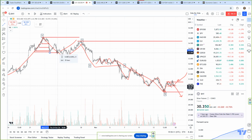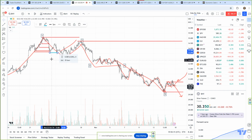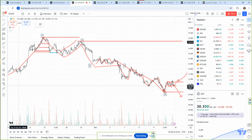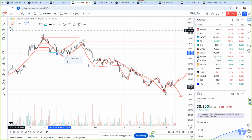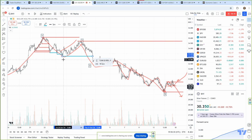Okay. And this is a unique low because it has not been touched in the last 15 to 20 bars.